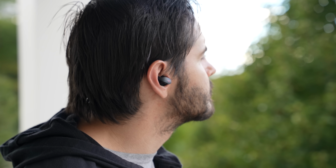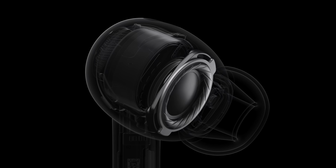When you listen to music with Bluetooth headphones, a digital signal gets sent from your phone in zeros and ones to the headphones themselves, and then Apple built a custom transducer, which is like the speaker, and an amplifier, which takes that digital signal and turns it into an analog audio signal, waves that we can hear with our ears.